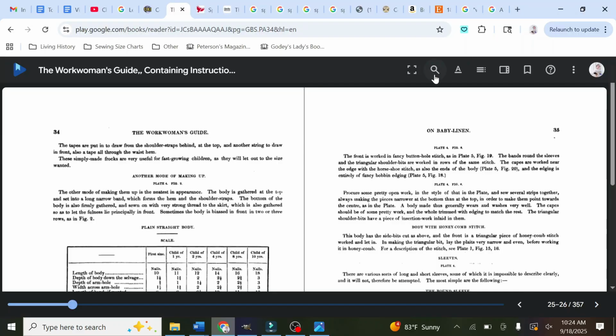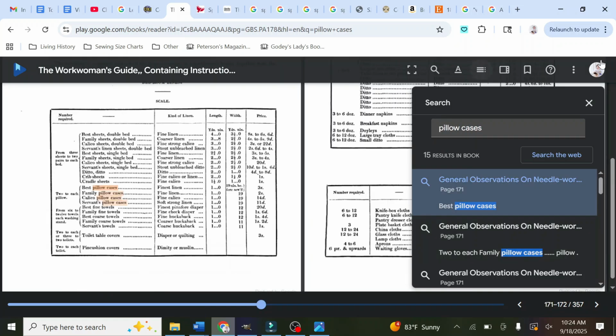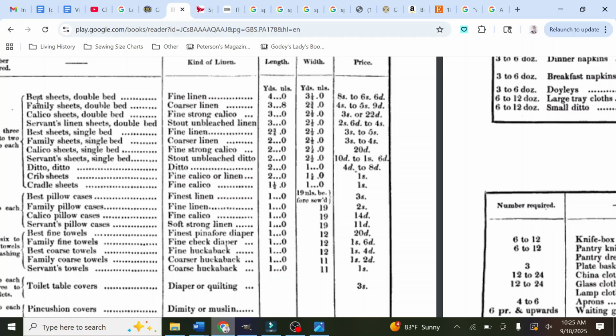So a good place to look for bedding and dimensions and stuff would be the Workwoman's Guide. So we can search things like pillowcases. Let's see if it'll pull it up. Yeah, so pillowcases, and it tells you sheets. And it'll tell you, for the best sheets, which would be for guests, made of fine linen, family sheets, coarser linen, servant sheets could be unbleached linen, calico sheets, crib sheets, all of that.